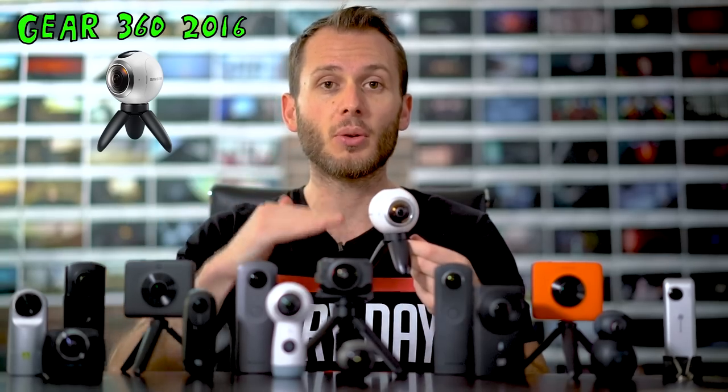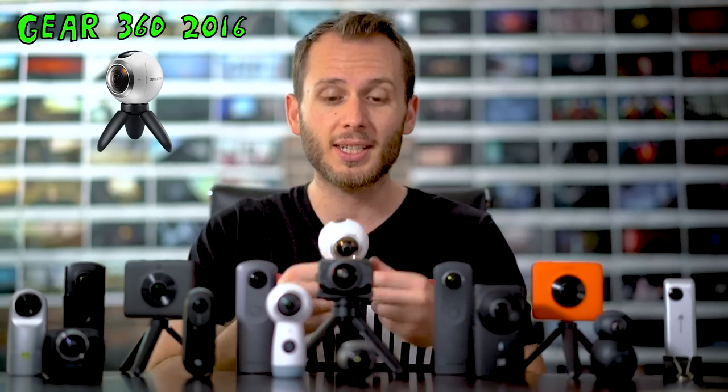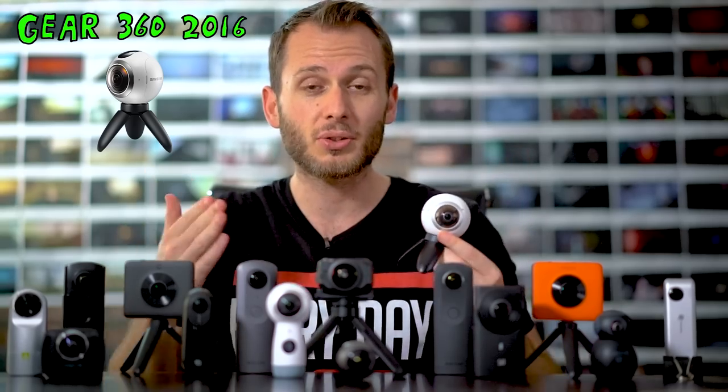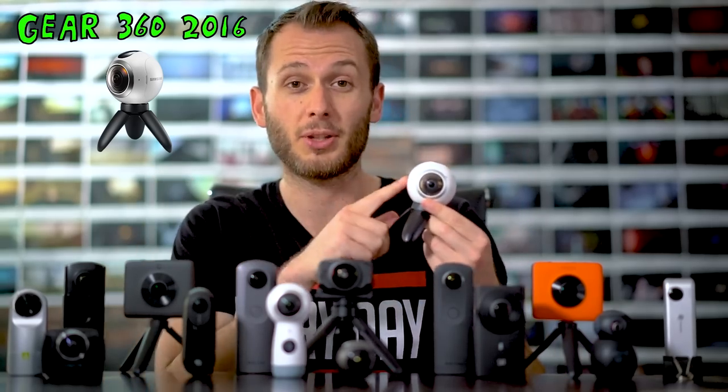If your budget is on the lower end and you just want to experiment with 360, this is an awesome 4K 360 video camera. It's only compatible with Android, so iPhone users, unfortunately, you won't be able to use this.